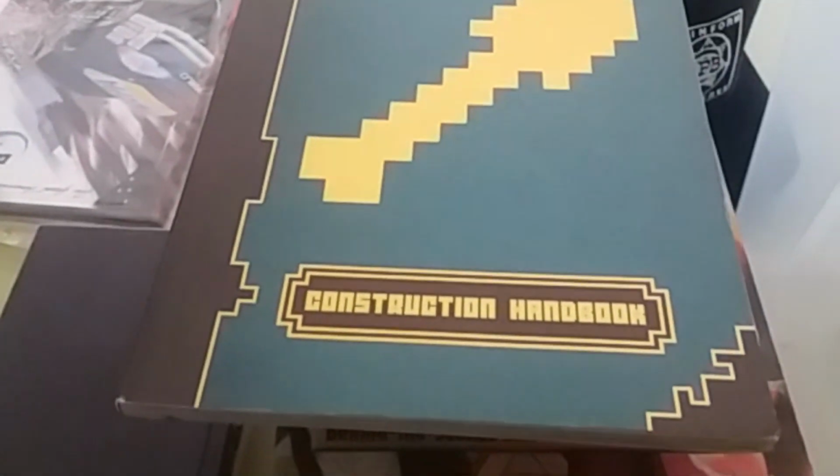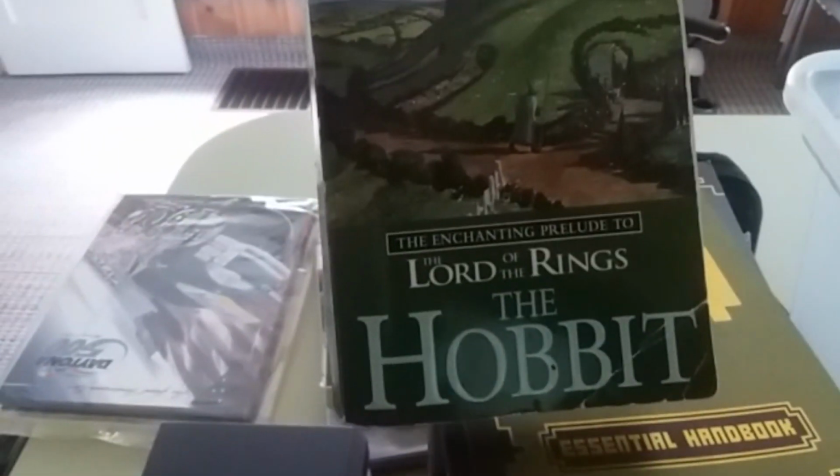No. Dawn Treader, Book 3 in the Chronicles of Narnia. The Silver Chair again. The Best of Me, Nicholas Sparks. Minecraft books. I put the Minecraft books in the market. We got the Combat Handbook and the Construction Handbook. I probably need to keep both of those for me. Oh, Lord of the Rings, The Hobbit. That'll sell at the market. This is for my dad, Bobby and Jackie. Actually, I'll probably give that to my grandma. And then the Titanic. I put this in the flea market.